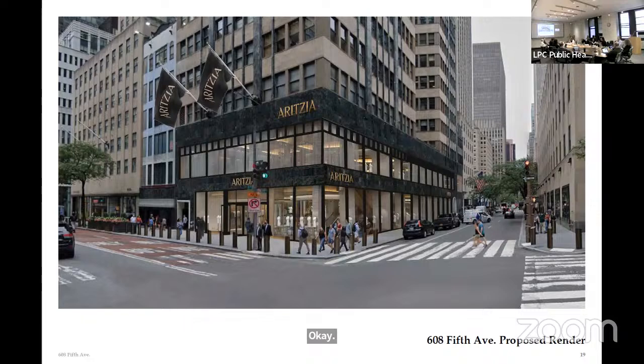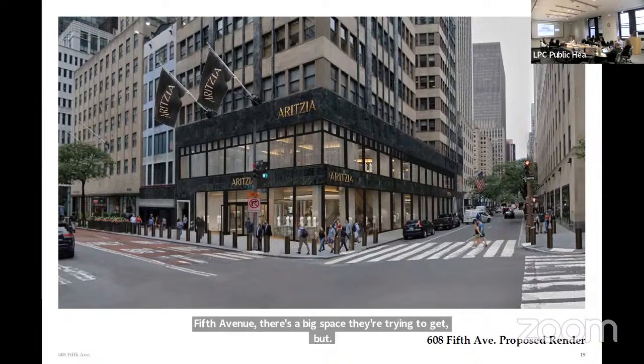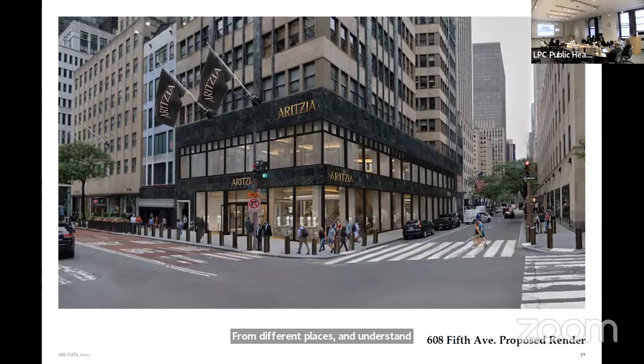All right, so I think we had some good comments. Thank you, commissioners. I think they're not unanimous with respect to the color, and I know you felt that the color should be something closer to the original color, but I think we have enough support for the color as is. And while I also recognize that on Fifth Avenue, this is a big space and they're trying to get views from different places, and understand there's a need for each of the different signage proposals, I think the majority of the commissioners think the second floor sign should go.